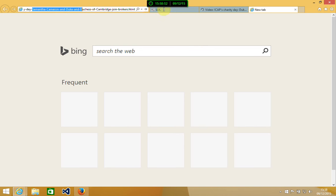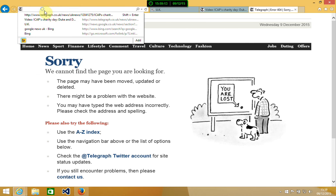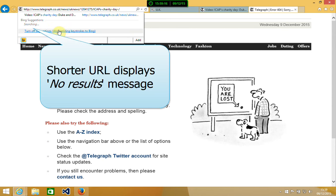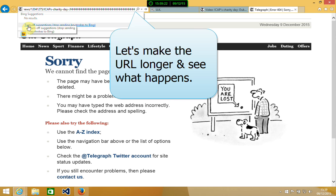So with a little more investigation, we can see that if we truncate that URL and then paste that back into the browser, it works just fine. So the shorter URL that isn't a valid URL does actually work in terms of Bing suggestions, even though it doesn't actually bring back a web page. So it doesn't appear to be connected to whether you have valid content at all, as you would expect. In fact, it works the opposite way around. Our invalid URL works with Bing suggestions just fine.